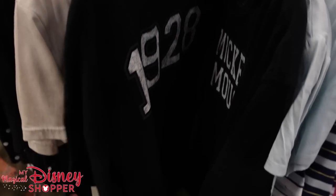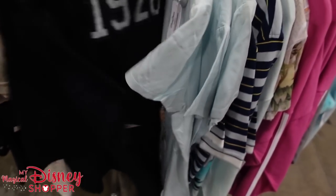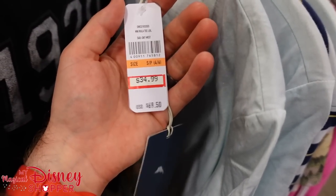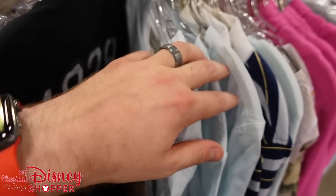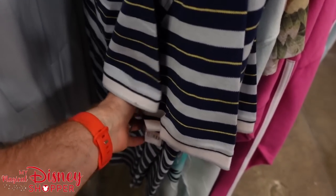Just an awesome Mickey Mouse shirt. There's the back side, I love this one. Available in small only, and this, ooh. Come on, let's see the price. $14.99 for that. I love that the prices have gone down. This is great, it makes me happy. $34.99, that was $69, $70. Those are smalls. Then we have this DCL 2020 polo, only available in small and medium.